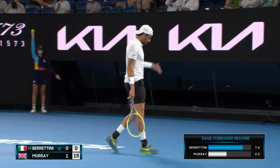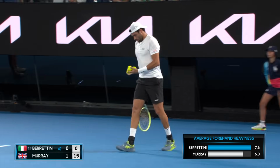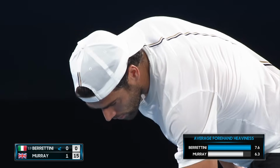One of the things that Andy will be contending with is that we're talking about the heaviness of the forehand, the strike, the spin, the speed that's coming at you, and you can see a big differential between the two out there, and you won't want to get into too many exchanges with Berrettini, as I say, using that forehand in the backhand corner. That's when it's its most lethal.